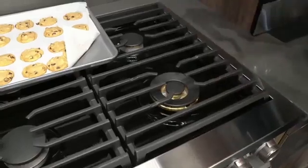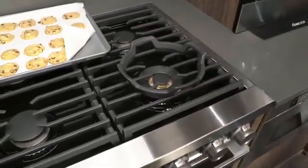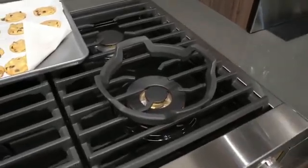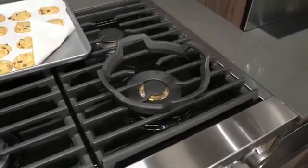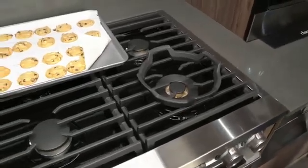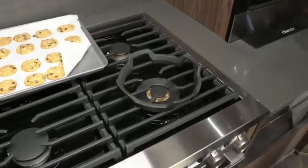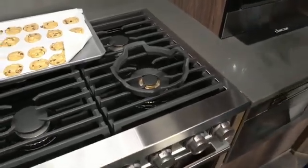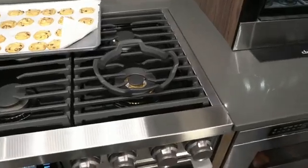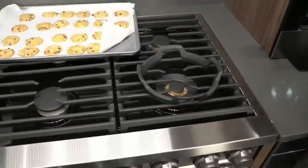Let's talk about this little attachment here. I was wondering what it was. That is a wok ring. We include it with every single Dacor gas range. When you're cooking with a wok, generally you want to have at least 20,000 BTUs to mimic that pro-commercial type of environment. So you need a lot of power to get that coverage on the bottom of the wok. This burner is going to allow you to have the capability to do that.